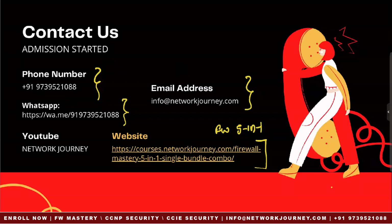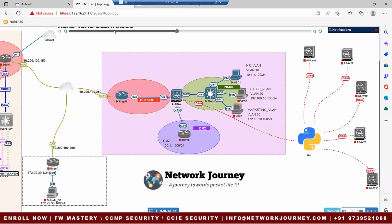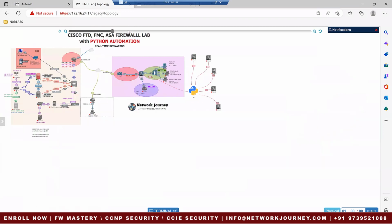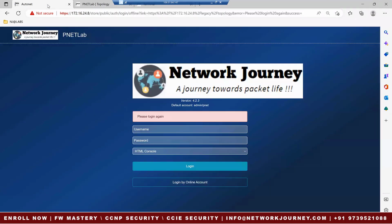Let me quickly show the firewall labs. So this was one of the firewall module labs, ASA FTD, which is a common paper for all the three tracks. Apart from this, Palo Alto, Checkpoint, F5. These are some labs that you would be receiving from us.